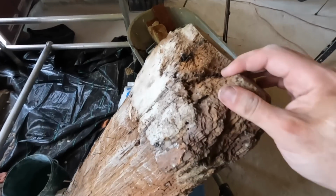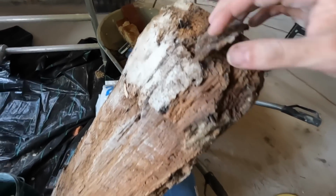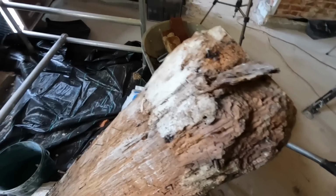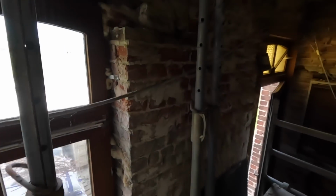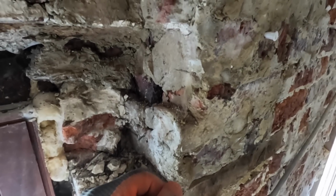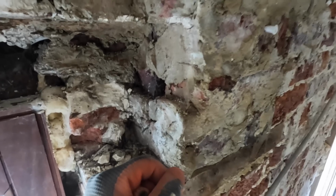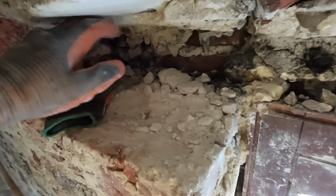So I want to show you this part. It's really rotten here and rotten everywhere, and I think it's rotten because it was cement mortar. It comes from this part and it was rubbed by cement mortar. Do you see? Yeah, I think this is the main reason why it's so rotten in that part, because where it was lime mortar, everything is okay. Yeah, here it was lime mortar.